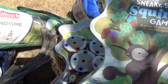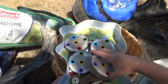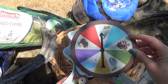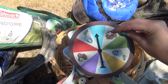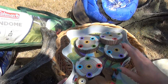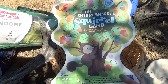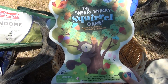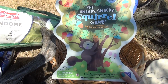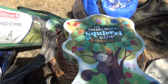But again, really cute little thing. It does require some strategy, and that's a fun thing: you have to think about what color you might need to steal when you land on the sneaky squirrel. They have to think a little bit about what color would be the best to steal from a partner to help them win or make sure the other person does not win. This is for ages 3 and up, and it's 2 to 4 players. It's a game we've had for a really long time, and it's held up really well.